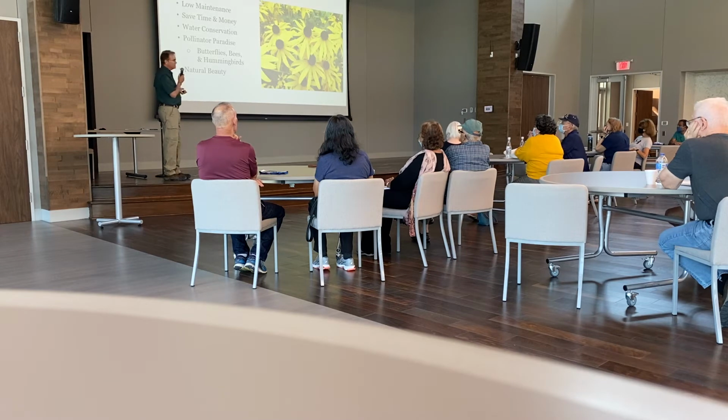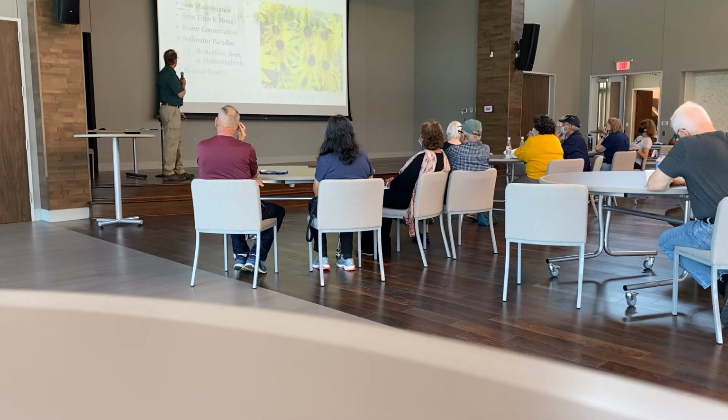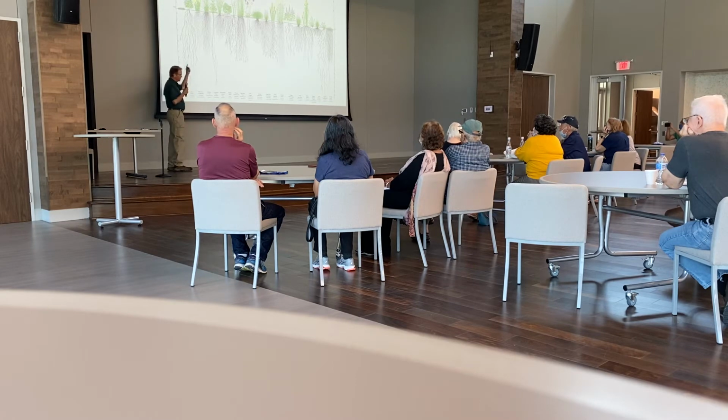And then obviously because they're native, they look like they belong here because they belong here. That's the biggest advantage. Now, this is a chart that will illustrate the root system of a lot of these plants. Some of these aren't native to here, they're native to the Great Plains, from Oklahoma north. But the idea is the same.